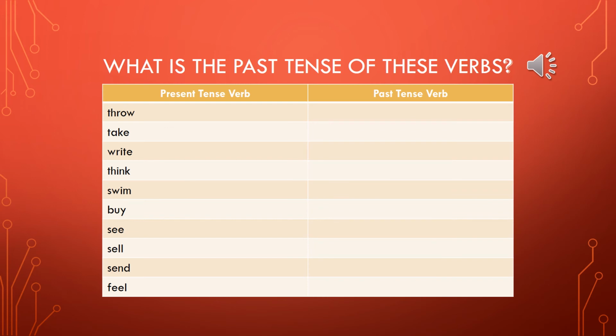Let's see how many irregular past tense verbs you know. I'll say the present tense verb, and then you tell me the past tense verb. Let's start with throw. It becomes threw. Did you get that one right? Next is take. That's right. The next word is write. It becomes wrote. How about think? Thought. Very good. The next one is swim. Swam. How about buy? That becomes bought.